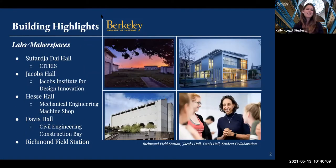All right, going on to talk a little bit about our labs and makerspaces. I love this because as a non-engineering student who captained a robotics team and is super into 3D printing and lathing and machine shops and everything of that sort, I love our makerspaces. They're fantastic. And you also get a fat discount for being a student, which is great.